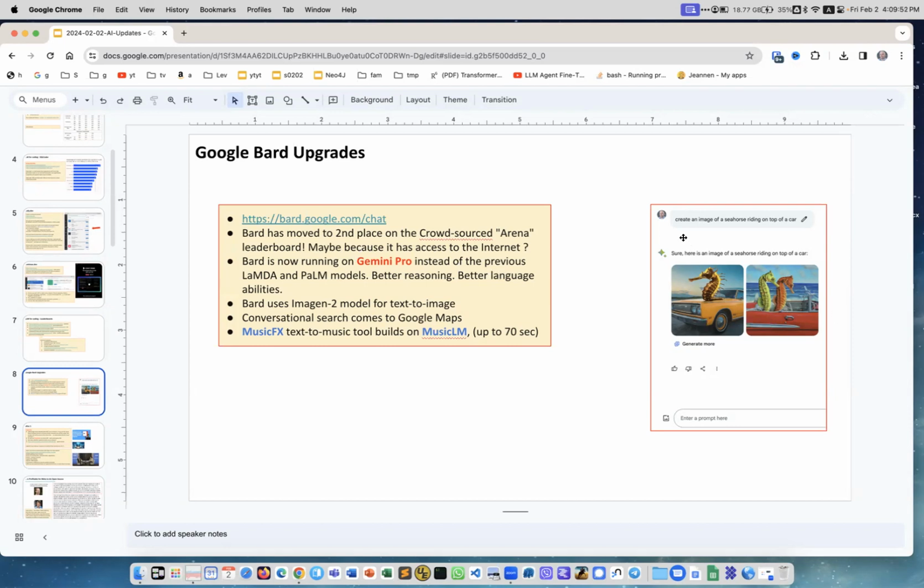So here I asked it to create an image of a seahorse riding on top of a car, and it created two images for me. So it's included. It just works. It uses this new model called Imagen 2. They're adding some other features like conversational search to Google Maps, and they're working with music. But overall, my personal experience with Bard is getting much better.